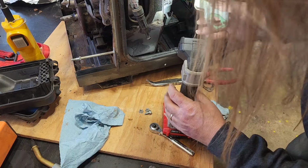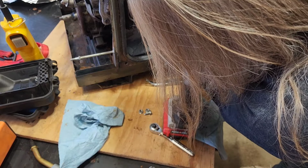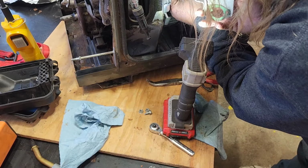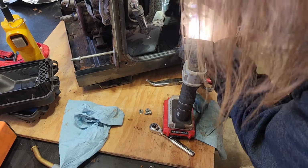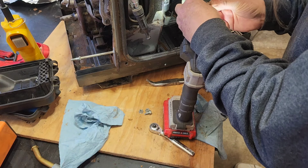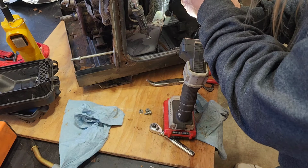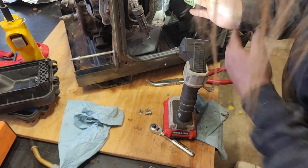Golly gee. Well, you're on the wrong side of the fuel line. Are you? No. Yeah. Dang. I think it was on the wrong side of the fuel line. Oh, this is really fun times. Oh my goodness.